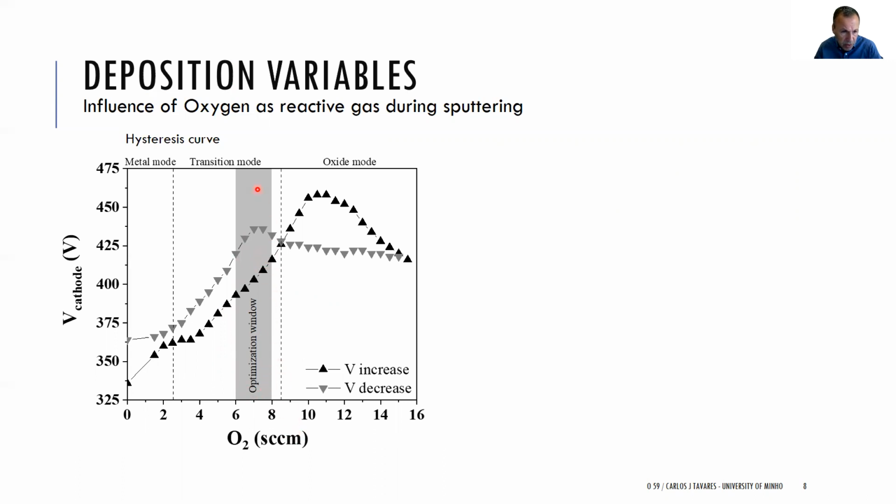And this gray area here, which is between 6 and 8 SCCM for oxygen inlet, is actually the zone where we produce the films which have a better thermoelectric performance and the best compromise between electrical resistivity and thermoelectricity.